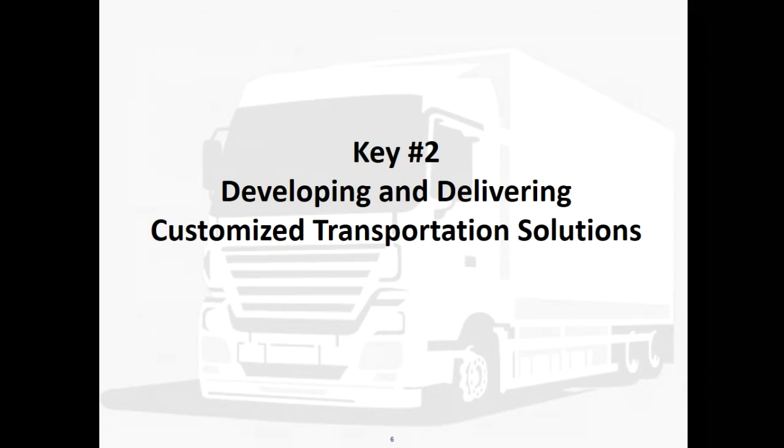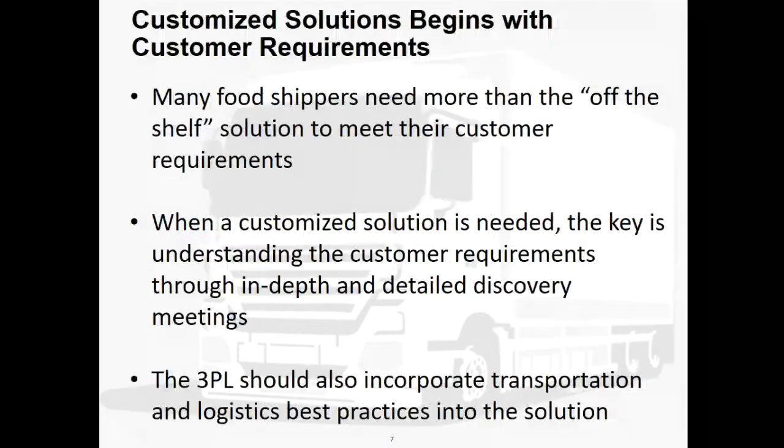Moving on to key number 2, which is developing and delivering customized transportation solutions. This all begins with customer requirements. Many food shippers need more than an off-the-shelf solution to meet their customers' requirements. A good 3PL should tailor their services to meet each individual customer's needs. Every customer is different, every shipper is different, everybody has different processes, different procedures, and different needs that need to be met. When a customized solution is needed, the key is to understand what exactly the customer's requirements are through an in-depth and detailed discovery meeting.